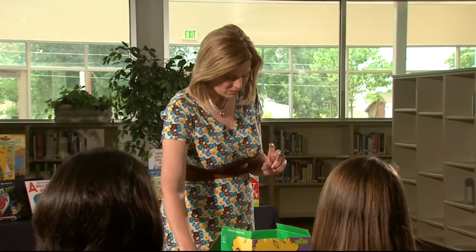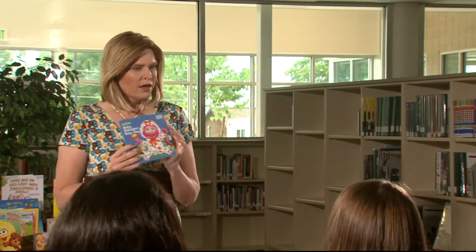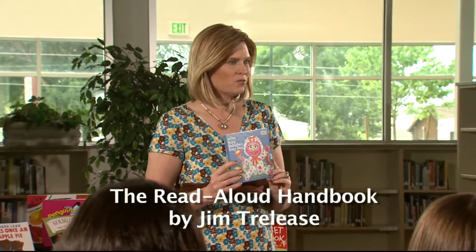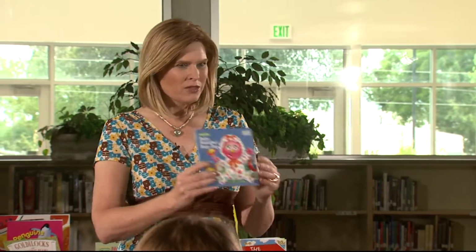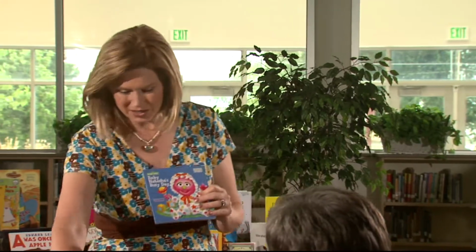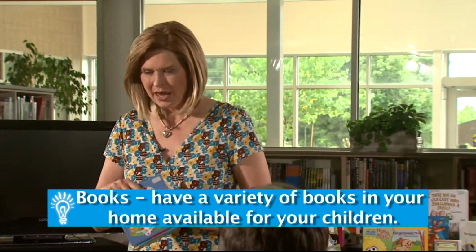Now, as they get a little bit older, even not much older, you want to provide books for them. One of my favorite authors is Jim Trelease, and he writes a series of books such as the Read Aloud Handbook. He says that you should have books in every room of your house, and even for your babies. Now, those of you that have been around babies a lot, Nancy, if I handed this to an 8-month-old, what would they do with it? Chew on it. Okay. And so we would encourage you to get some board books for babies, but have books in your home and have them all over and show a lot of different kinds of books that they can have.